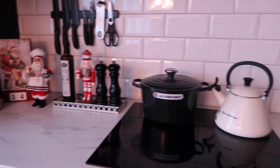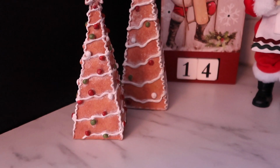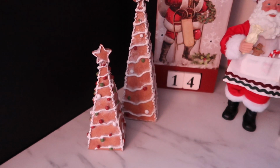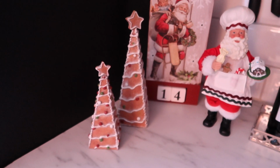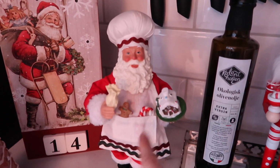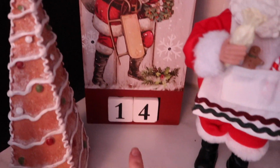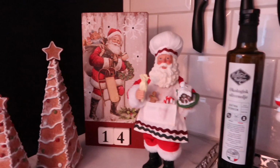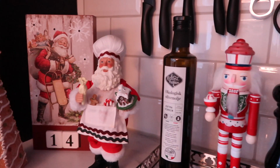Finished decorating pretty much the whole entryway, kitchen and all of that. So all of my gingerbread decor is from my local garden center. This Santa is new. If you watched my last vlog, you have already seen the Santa. And here I also have a countdown for Christmas. So today is only 14 days left. I have another nutcracker right here.